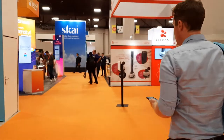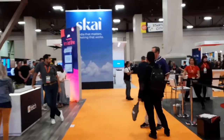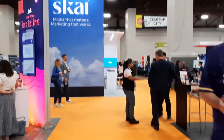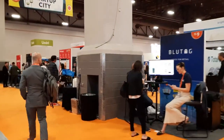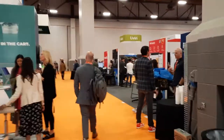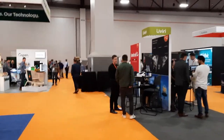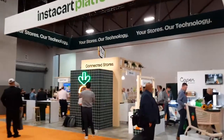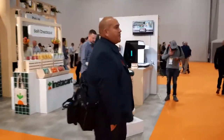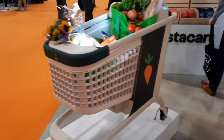It's only 2 o'clock in the afternoon. It's been a busy day though. And of course, Instacart has probably the biggest stand at the show, kind of just to highlight their intentions. Here's Caper, their cart, software, kind of interesting business model.